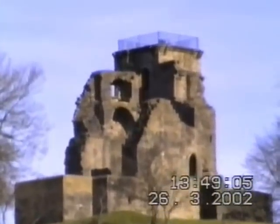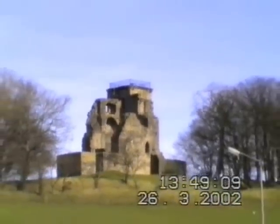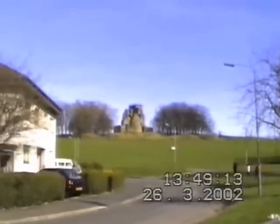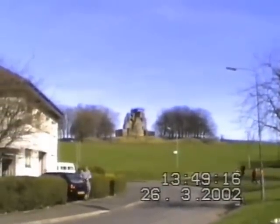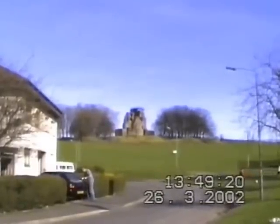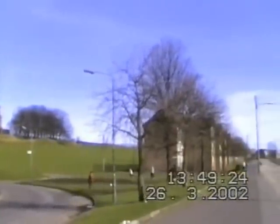Now on Brockburn Road, looking back at the castle. Lost sight of the people that were in it now, even though it's only taken us a couple of minutes to drive round. It's turned out a gorgeous day now, and I've now been right round.